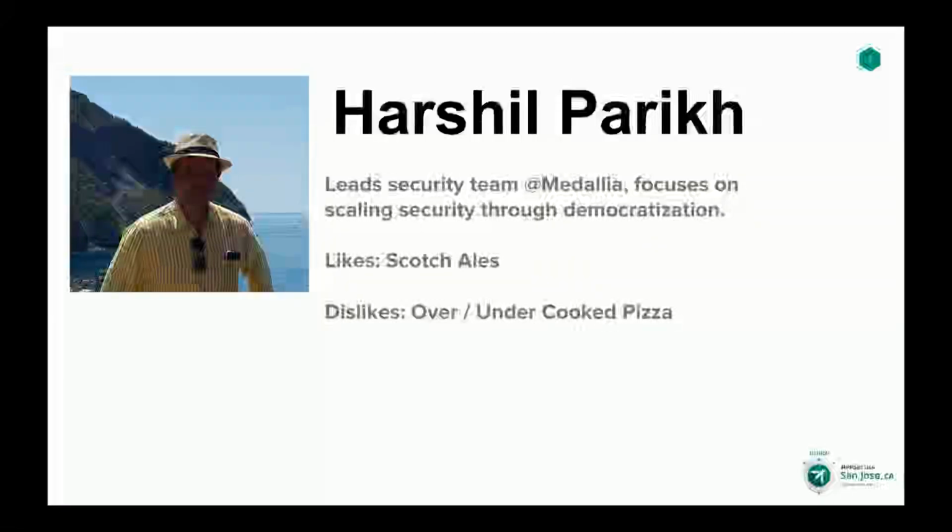But before I go too far down the path, how many of you have some sort of system or control or process in place for security of open source libraries? Oh, that's a lot. That's awesome. That's good. So we'll have some interesting conversation.